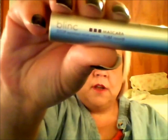Next product up is the Blink Mascara. Stop painting your lashes and tube them. The one I got is black. There are a couple of things that I really like about this mascara, and a couple of things that I'm not crazy about. First off, what I really like is the consistency and the texture of it. It goes on very nicely, very evenly, very smoothly. It's not overly liquidy and it's not overly dry. It is the absolute perfect consistency for a mascara, in my opinion.